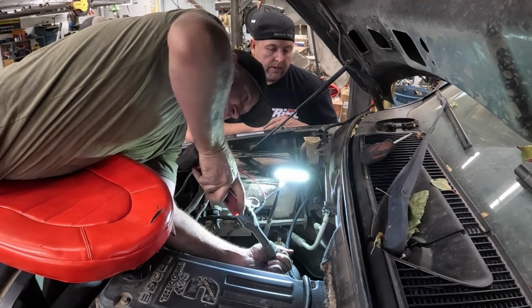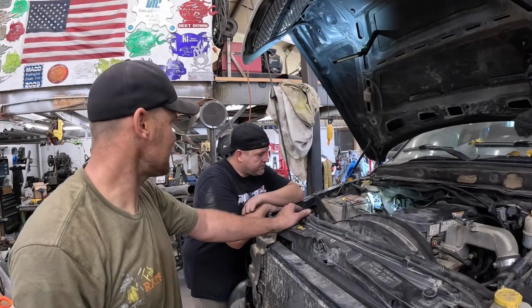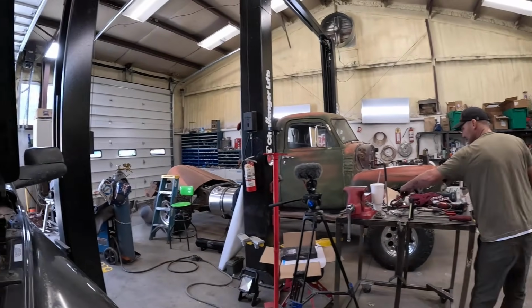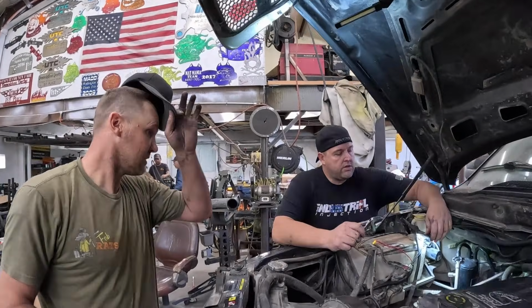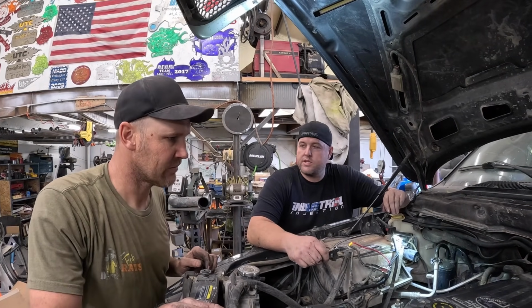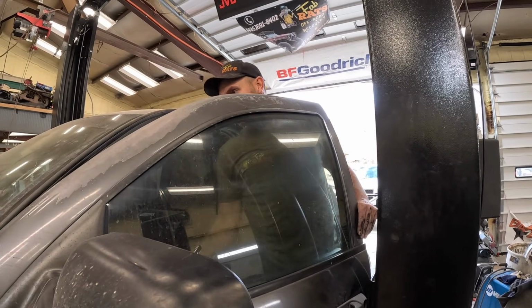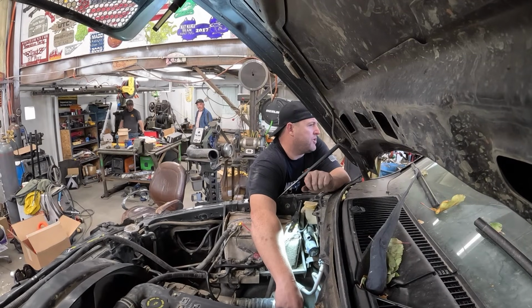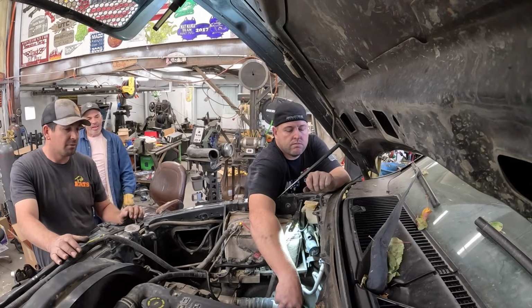Well, we got a turbo on now. Turbski's on. Okay, I think we're to the startup phase, right? Yeah, so we got to bleed the oil feed. We left the oil feed loose. Basically, all you got to do is crank it over till I say stop, and then shut it off, and then I'll tighten it up. And then we can start. Okay, go ahead and crank it. Yeah, just do that a couple times. Okay, we got oil out there now.